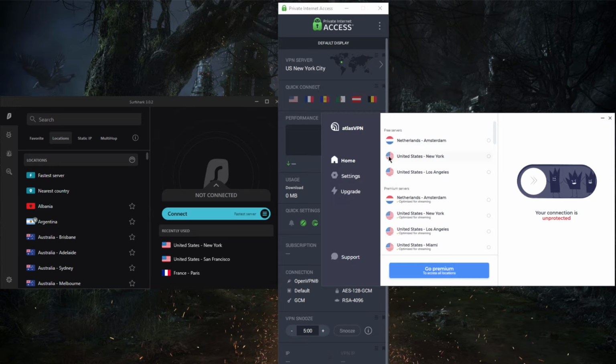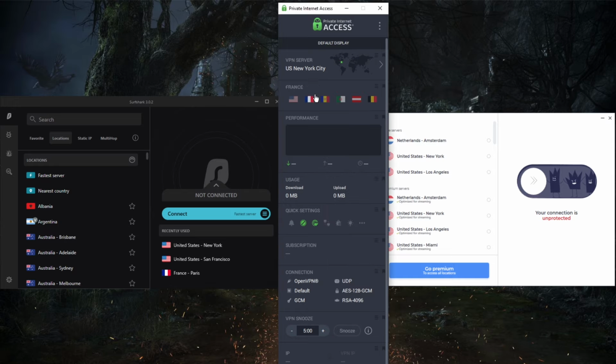And with regards to Atlas, again, just to recap, Surfshark unblocks an unlimited number of devices with just one subscription, being very cheap. Private Internet Access is a little bit more expensive. It will let you unblock up to 10 devices, but it gives you a whole bunch of features, including port forwarding and custom DNS, so on and so forth.